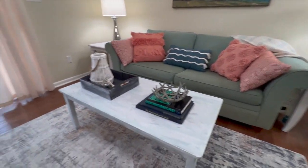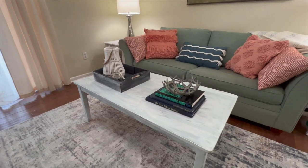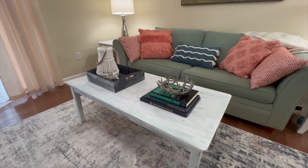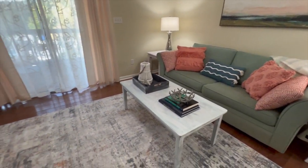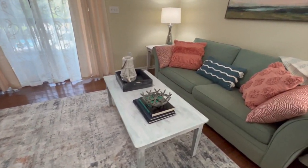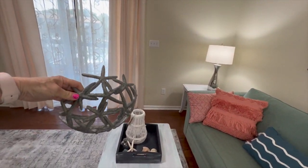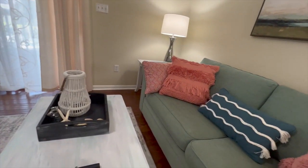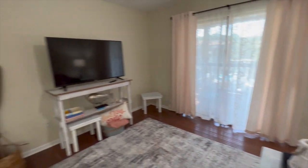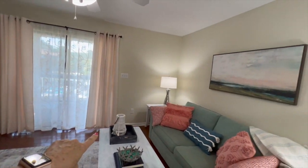The coffee table, that's that wooden piece that I showed you before. And I did it black, and the main reason I did it black is because there's a couple of other things around the room that are dark. This is one of the cutest finds. I love this. It's a starfish bowl. But you've got the black TV, and so I wanted to bring some black over here.